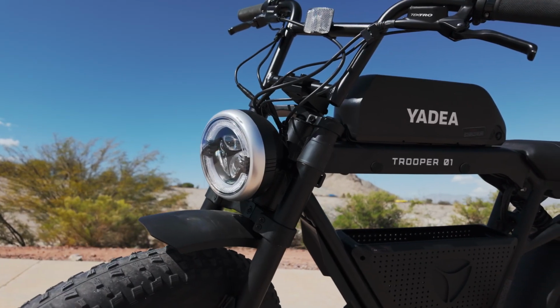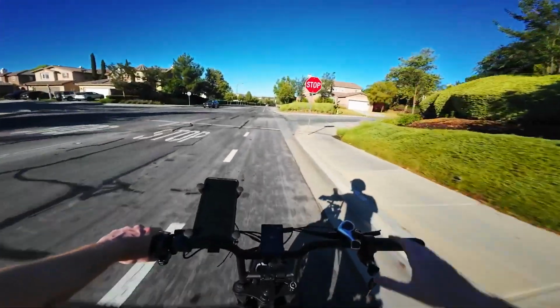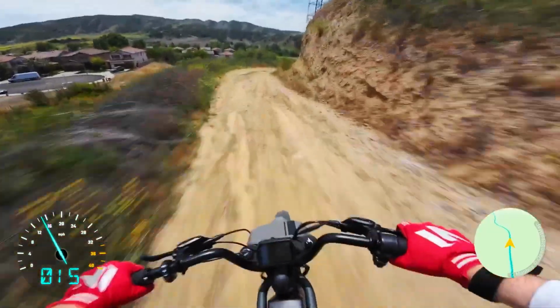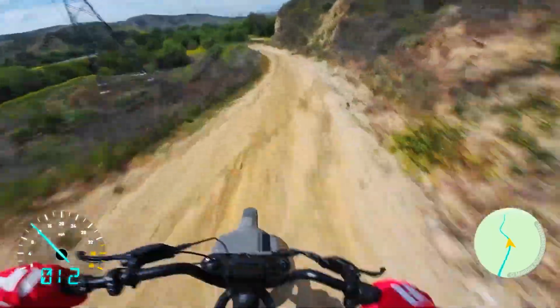So there are our top picks for moped style e-bikes this year. As mentioned, we would love to test many more of these so that our 2025 list is as comprehensive as possible. So leave comments down below about which bikes you'd like to see us review.